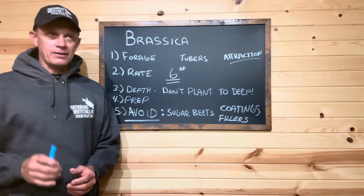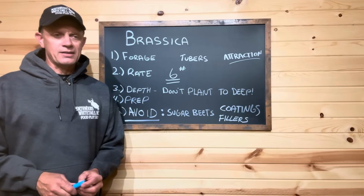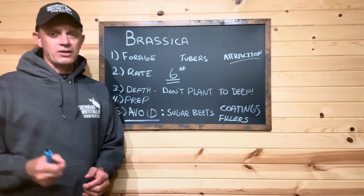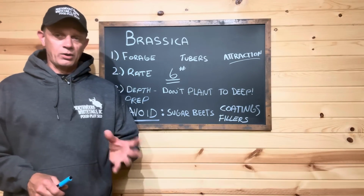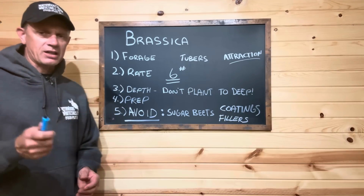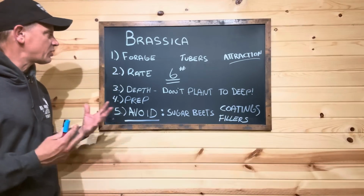Interesting enough, this is Monday night we're recording this, and we planted our Brassicas on Saturday later in the day, and we've already got germination. Monday I checked it at 3 o'clock and we had brassicas starting to pop already. So pretty excited about that. We're going to talk about that and a point I want to make about that in a little bit. But let's talk about brassicas.